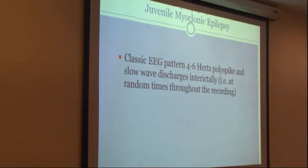There's a classic EEG pattern that goes with this too. They do need an EEG, but it's really beyond the scope of this talk. Just know that there's a special pattern for it as well.